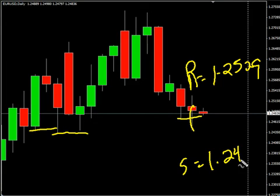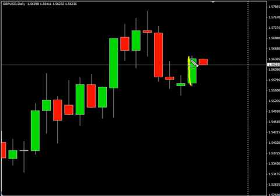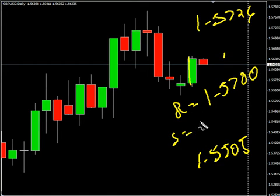support around 124.25. Now the pound US dollar pair, it surged to the upside during today's session. We are looking for it to potentially go as high as 157.26, possibly as low as 155.05. Look for some resistance to the upside around 157.00 and look for some support around 155.35.